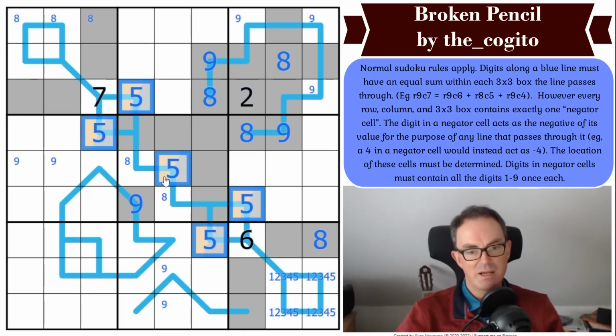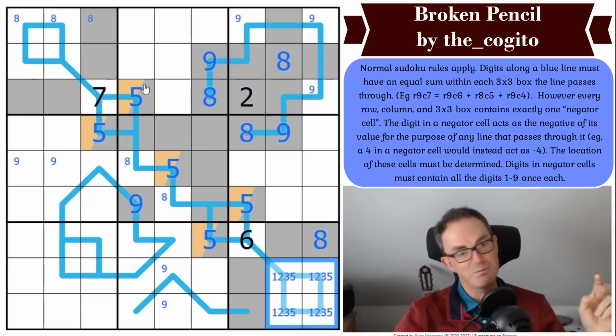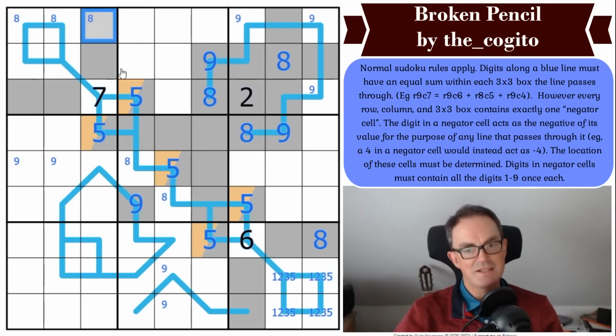So that means there's a 5 down here. I hope you all find that as pretty as I do. That is, oh, that's an 8. That to me is just such a beautiful deduction. And well, of course, we know that's the negator, and here we know that's the negator.